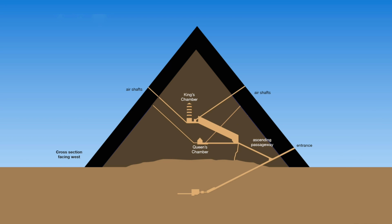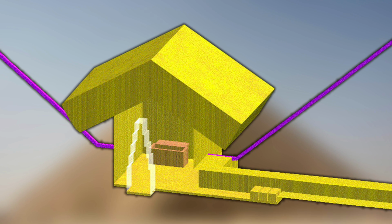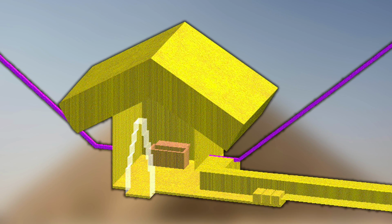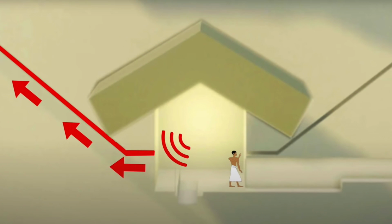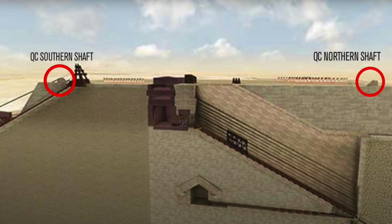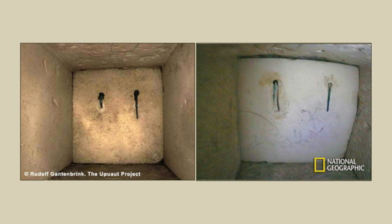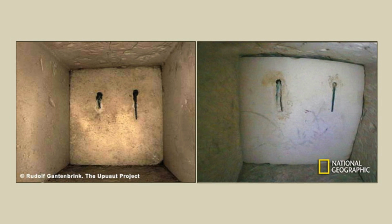If I'm wrong, well, the shaft could well be an architectural feature, a way to ventilate the pyramid to aid the builders. Or, as Jean-Pierre Houdin believes, they could be a way for the builders to communicate across the building site. They could have been blocked up during construction after the Queen's Chamber was complete.